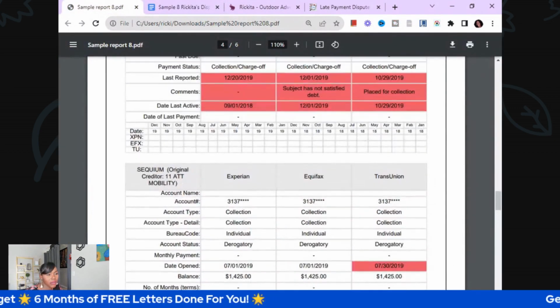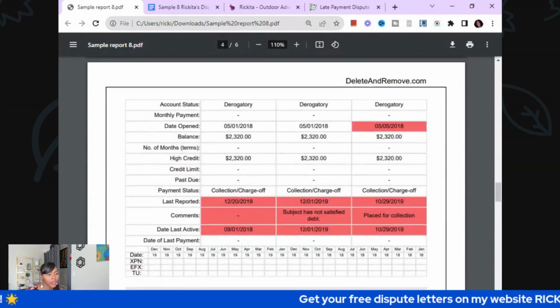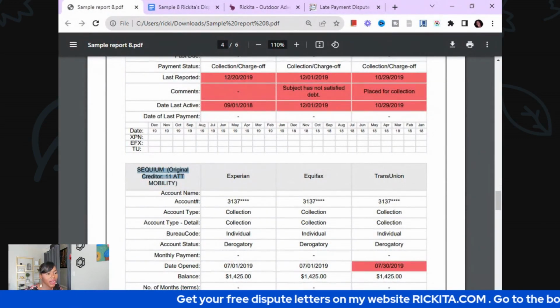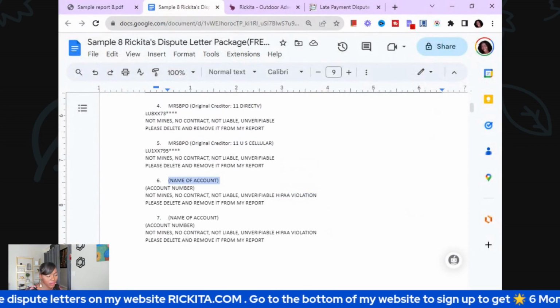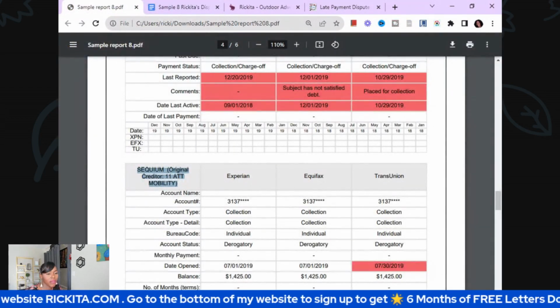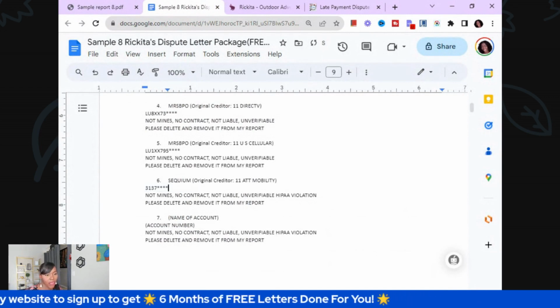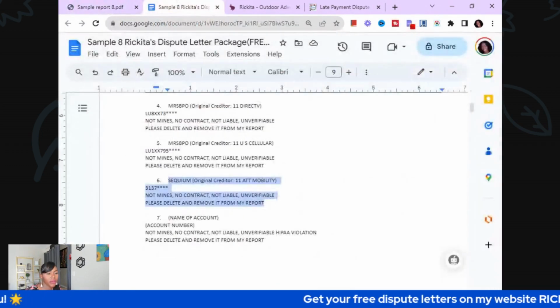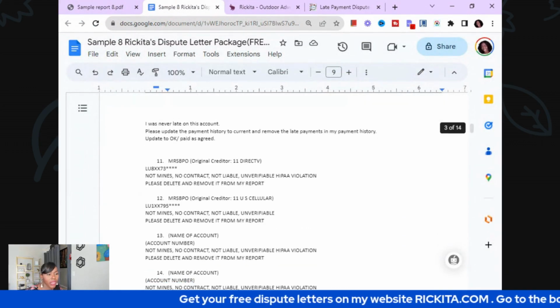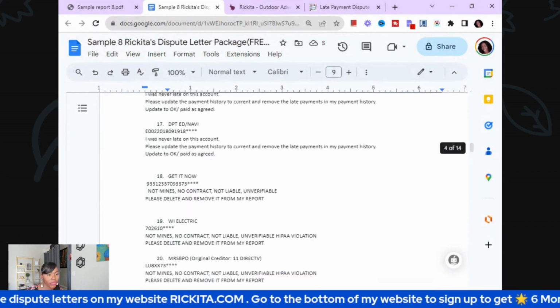Okay, so let's see what's this account. Okay, let me see. So that's US Cellular. So they had US Cellular. They had AT&T. They had a lot of phone companies, basically. Okay, so copy this one. Account name, the account number. Okay, perfect. Remove this HIPAA violation that's here. And then which ones is this? All three credit bureaus? Yep, all three credit bureaus. Okay, so let's add this to our Equifax letter and then our TransUnion letter.